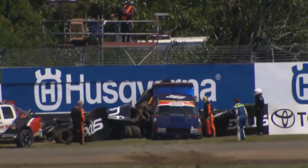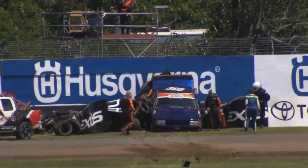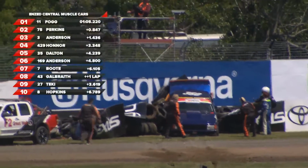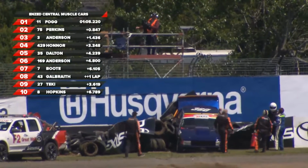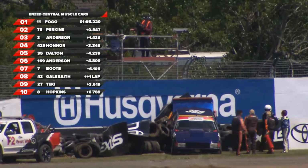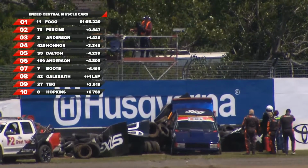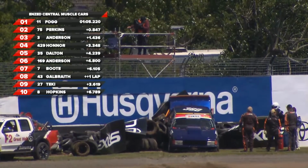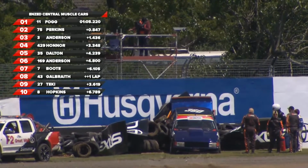He's out of the car, though. He looks all right, which is good. But the problem is there's a bit of damage done to that tyre wall as well, which has obviously done its job. He's gone backwards, isn't he? Yeah, he's spun that. So our opening race of the weekend may be forced to finish under safety car.